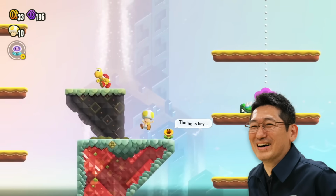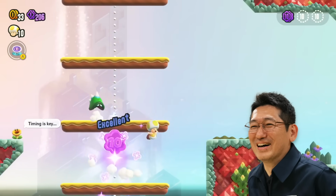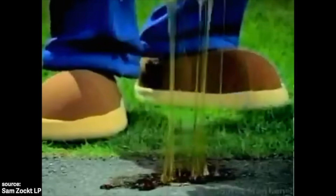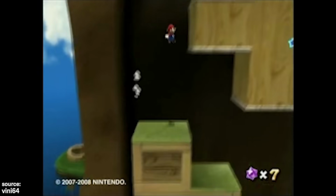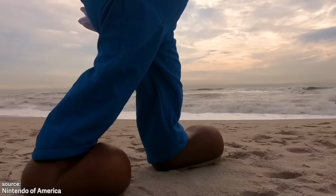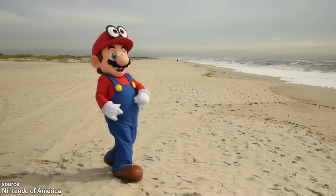In fact, this was the first side-scrolling Mario game that he had ever worked on. Previously, he's been known as being the main programmer of Super Mario Sunshine, the level designer for Super Mario Galaxy, director of 3D World, and recently, a producer on the Super Mario Odyssey team.